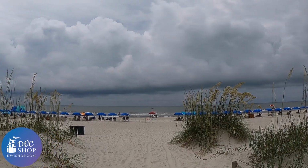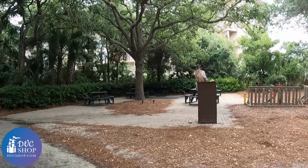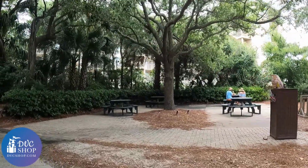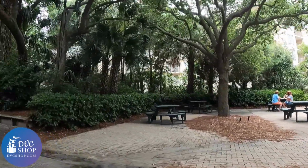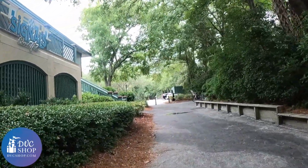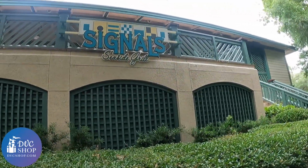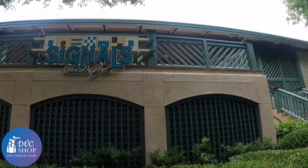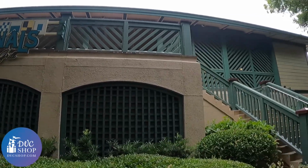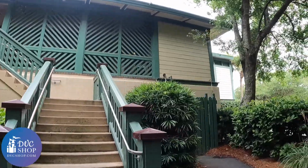Something really nice about the beach house is that when you plan your day out there, you don't really have to go back to the main resort unless you really want to go relax in the room. There is a pool on this property, there's a restaurant, there's picnic tables, they're having activities at the pool area, you have the beach, and everything really is here for you to spend an entire day.